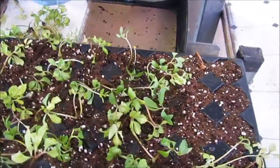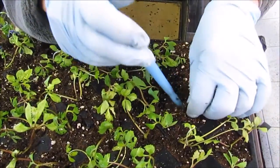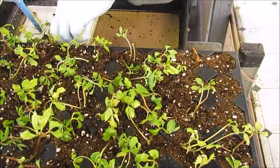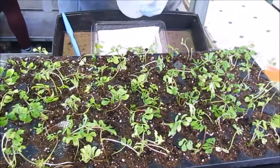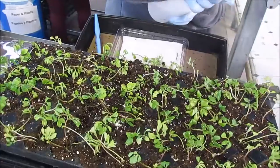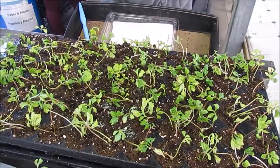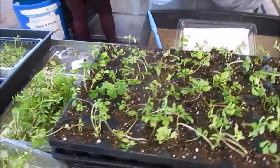And here's some planting action. We make sure the roots are covered and they are happy and ready to go. Now that the flood is done, they are ready to go. So right now we are misting them, and throughout the process of planting we make sure to keep the plants wet because they had such a long trip without any moisture.